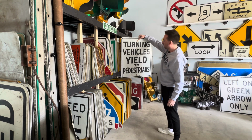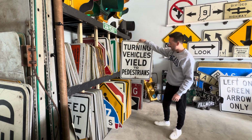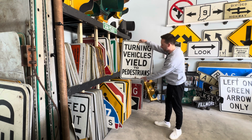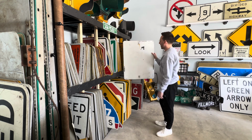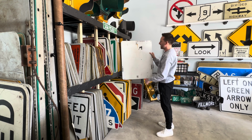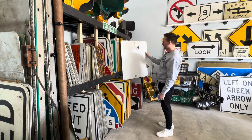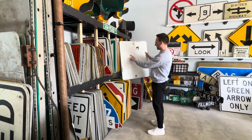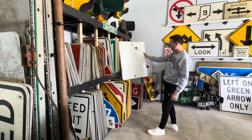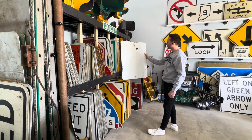Here's a neat one. I love the messaging on there. The word pedestrians, they really squeeze that one in there. Turning vehicles yield to pedestrians, from the City of Chicago. White background right there. You could see the remnants from some other signs on the back of here. Might actually be some sign that's in my collection. I could see an S, T, an O, there's a C there. That looks like an R. I'll have to figure out if that's a sign that some of the paint got pulled off in storage.